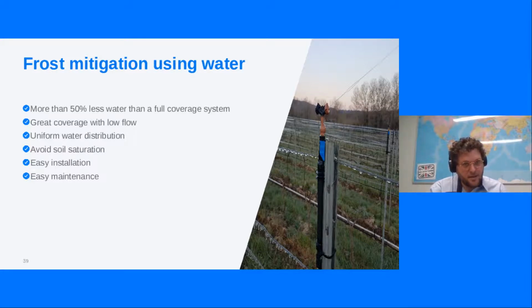The other thing is the coverage that we have. It covers 50 centimeters of the row. So it covers only the row of the vine. It doesn't cover the rest, which we don't actually need to mitigate the damage from. We only cover the vine itself. The other thing is we're avoiding soil saturation, because we only apply 12 liters an hour on the vine. It's not too much water to cause soil saturation, so we're avoiding that, and it's easier to operate.